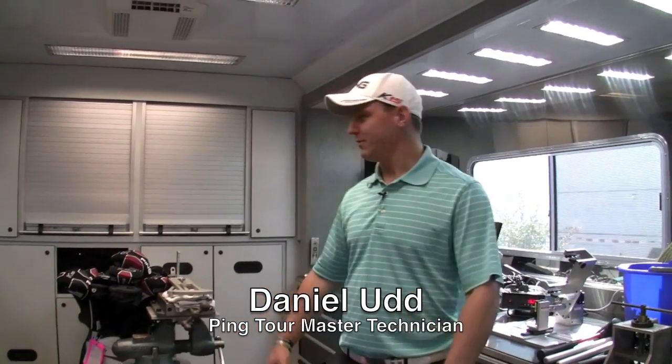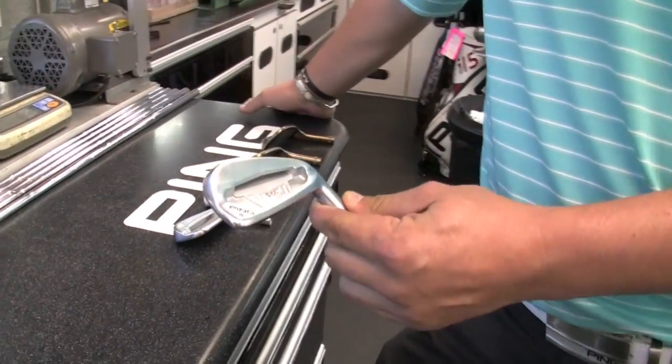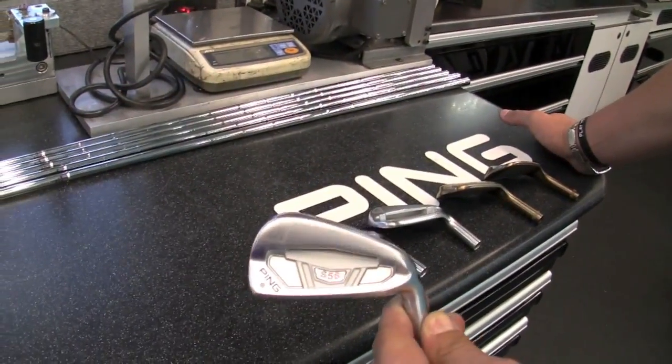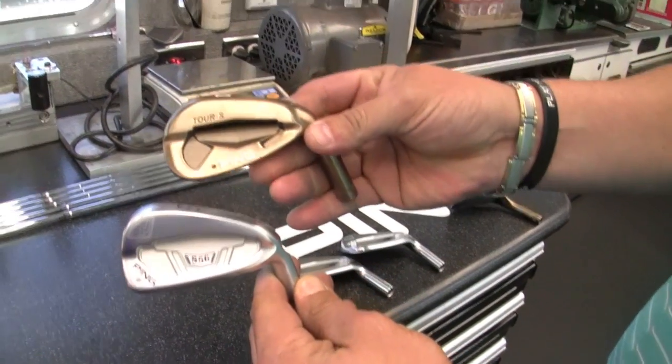A little bit tidier than last time, but we're just having a good time here at the BMW Championship. I'm about to build some of the hottest irons that Ping makes. It's the S56 iron. Thus far this year, since the release, we have 7 victories with it, and we also have our new Tour S Rustique wedge.